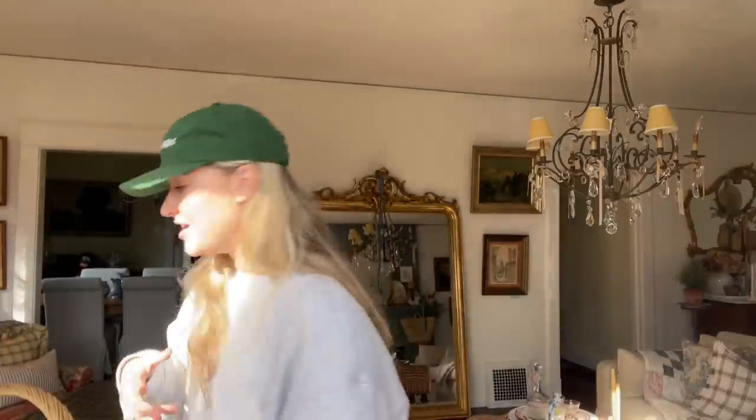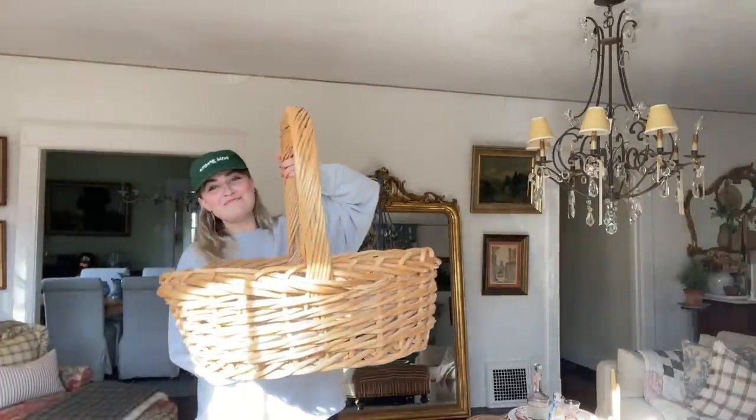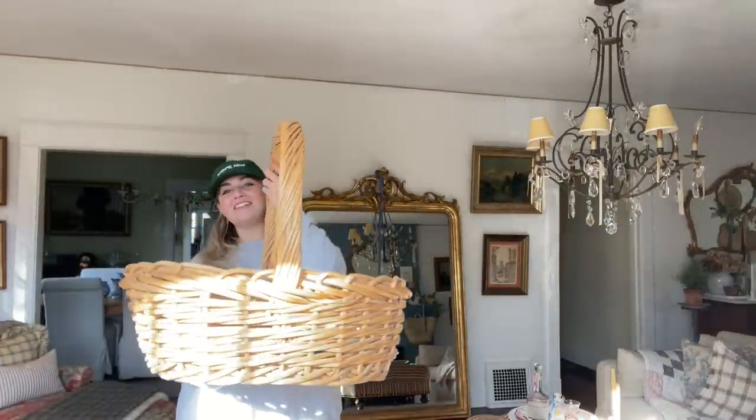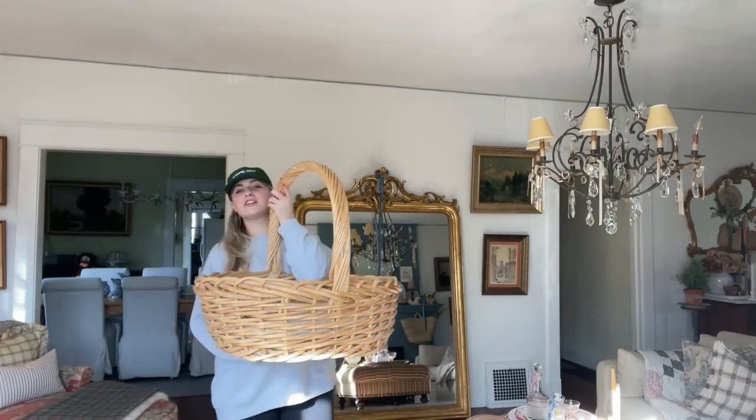And then you guys, the best piece that I thrifted, the most amazing thing that I found, is this incredible basket. Obviously, you guys know I'm obsessed with baskets. This is like the best basket I've ever found. It's freaking massive. It was $18, which I think was not a bad deal. I had to have it. This is what it looks like. Look how big it is. I hope you can tell in the video how large this is, because it's freaking massive.